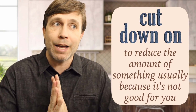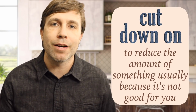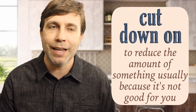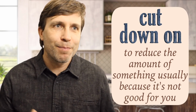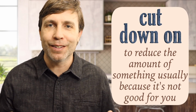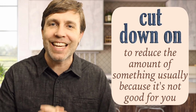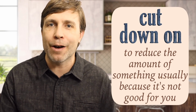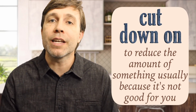For example, I should probably cut down on chocolate because I eat it quite often, especially at night before I go to bed, just because it tastes good. Chocolate and milk, it's my one pleasure and I love to eat it, but I should probably cut down on it because every night it's too much. It's a little excessive. So I need to cut down on it.